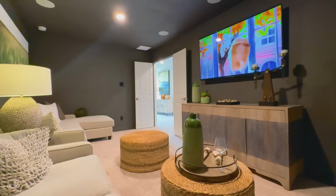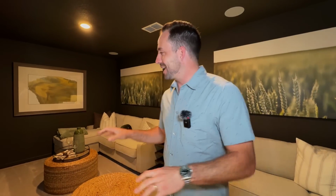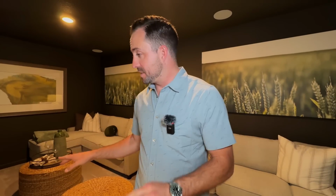But then we were speaking with a sales guy, and he was telling us that they're actually not going to keep these in this floor plan for much longer. So if you want one of these, it's something you literally have to get as soon as possible.